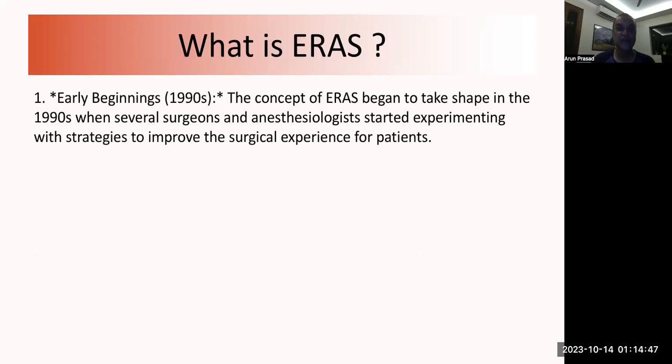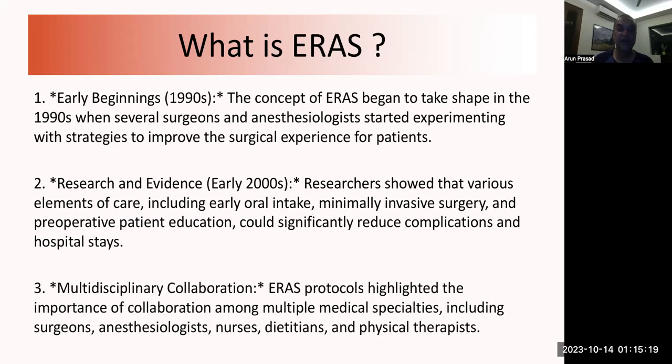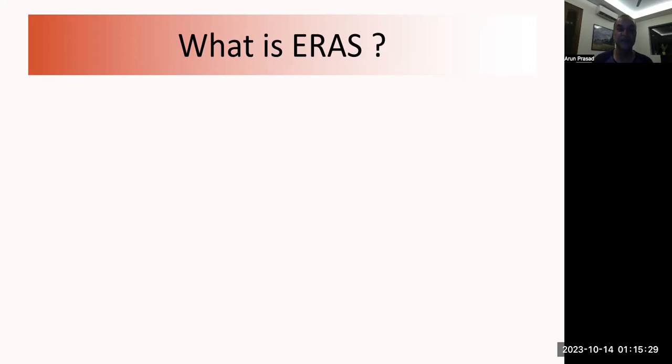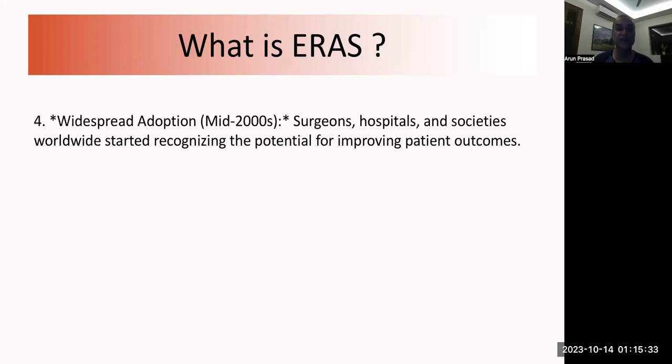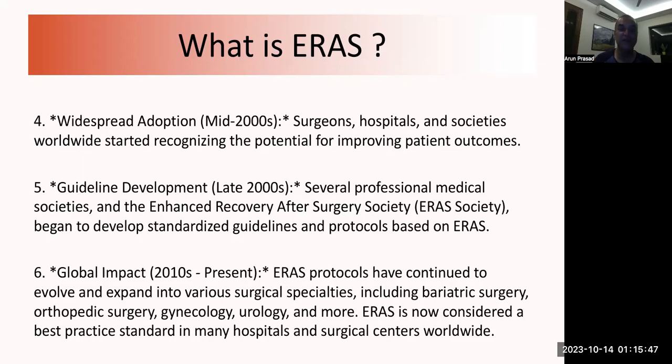So what is ERAS? In the 1990s, the concept of ERAS began to take shape when several surgeons and anesthesiologists started experimenting with strategies to improve the surgical experience for patients. Researchers showed that various elements of care, including early oral intake, minimally invasive surgery, and post-operative patient education, could significantly reduce complications and hospital stays. ERAS protocols highlighted the importance of collaboration among multiple medical specialties, including surgeons, anesthetists, nurses, dietitians, and physiotherapists. In the 2000s, surgeons, hospitals, and societies worldwide started recognizing the potential for improved patient outcomes, and guidelines were developed in the late 2000s for adoption of ERAS. The global impact after 2010 has continued to evolve, and many specialties, including the bariatric specialty, are using this.